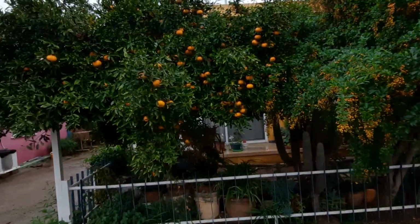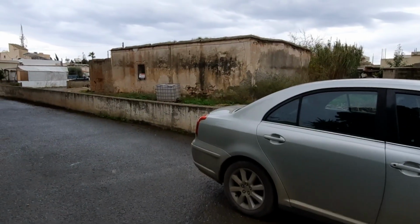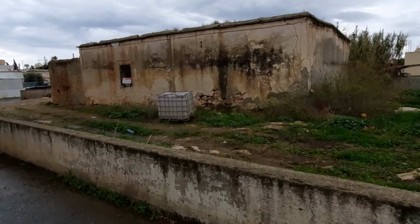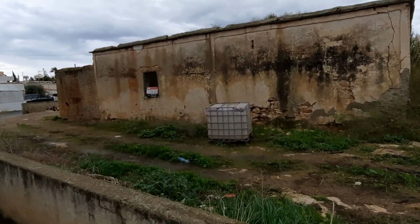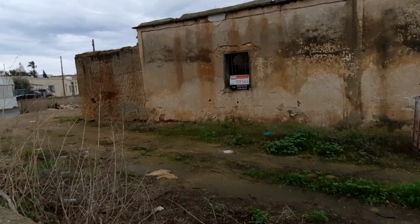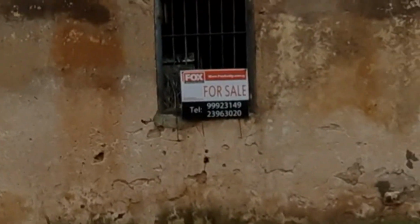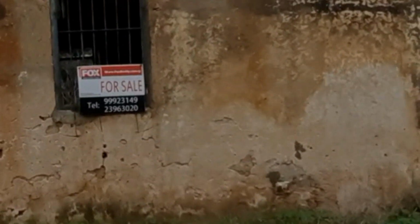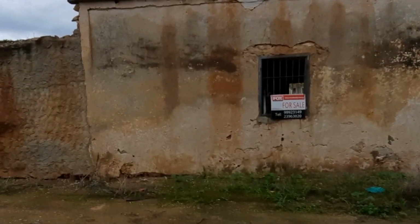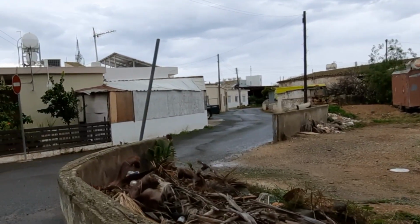Oh look, there we are. This is an old traditional house, years old, and it's actually up for sale. There's the number. Now this is built with old mud bricks. It's a big plot of land. Let's have a look. Telephone number. There it is, 999 23 149. And that's for sale by Fox estate agents.